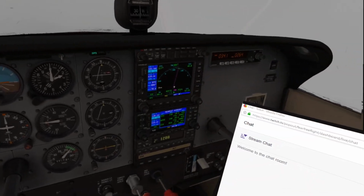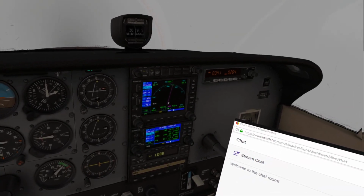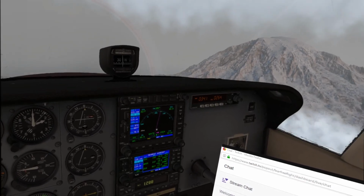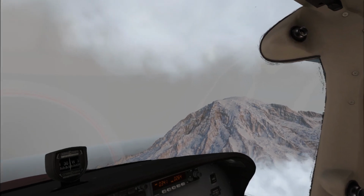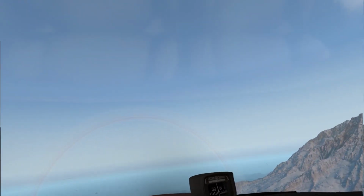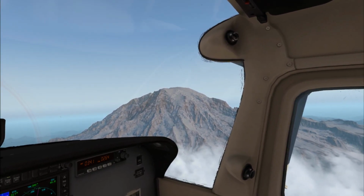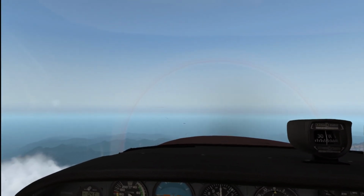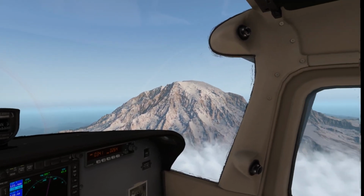Speed is acceptable. Ground speed got way lower. I don't know. I must have just turned into the wind here. Oh, popping back in. Look at that mountain. My gosh. That's just beautiful. Just gorgeous. A little bit better. Look at that.